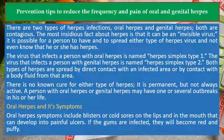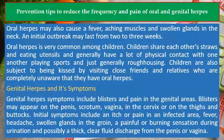Oral herpes and its symptoms. Oral herpes symptoms include blisters or cold sores on the lips and in the mouth that can develop into painful ulcers. If the gums are infected, they will become red and puffy. Oral herpes may also cause a fever, aching muscles and swollen glands in the neck. An initial outbreak may last from 2 to 3 weeks.